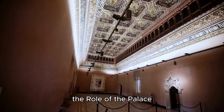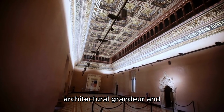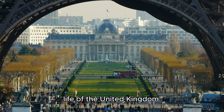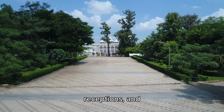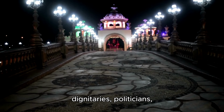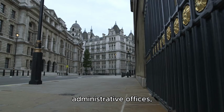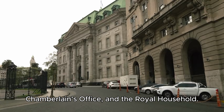Cultural significance and the role of the palace. Today, beyond its architectural grandeur and historical significance, Buckingham Palace plays a vital role in the cultural and political life of the United Kingdom. It serves as the central stage for state occasions, receptions, and ceremonies, hosting dignitaries, politicians, and members of the public. The palace is the headquarters of the British monarchy's administrative offices, including the Private Secretary's office, the Lord Chamberlain's office, and the royal household.